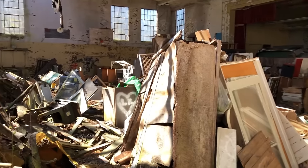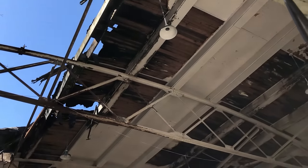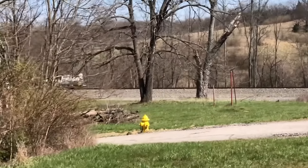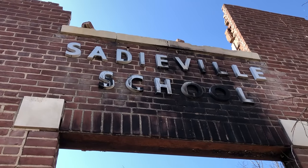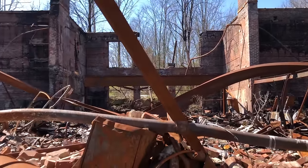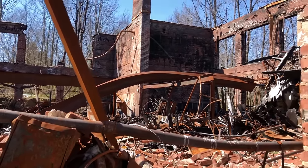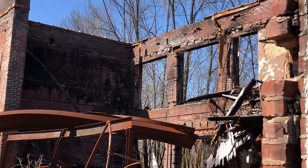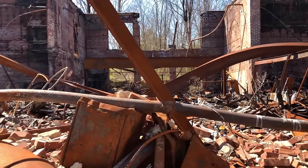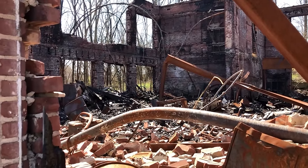A lot of stuff they tried to store in here. It's all been destroyed by the water. Look at that roof. Well, that's the auditorium. There's the main part. Look at that. Had classrooms in here. The office where I would have to go every couple weeks. This thing's going to crumble apart and fall down. This was a massive fire. If you look on Google Maps, it looks like the thing's still standing. So this couldn't have been real long ago.